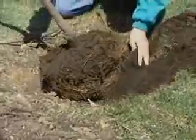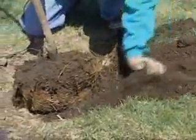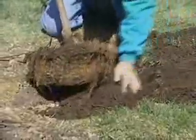add some of this nice soil that we got right out of that container. We'll use that to kind of prop it up, and even add a little bit more, because we don't want to end up planting it too deep.